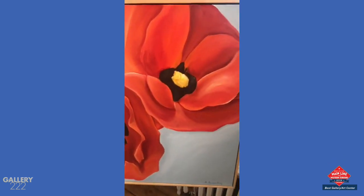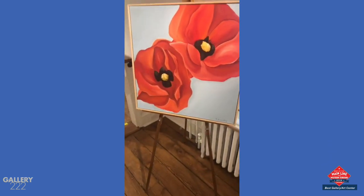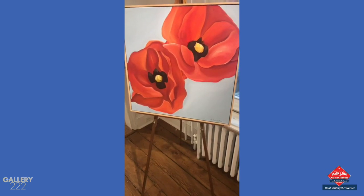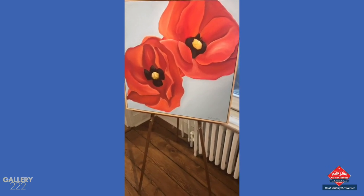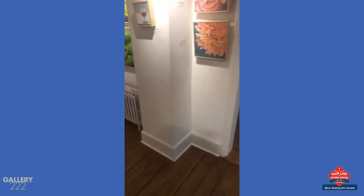Her background colors are fabulous. Just feel like they're very well done. That's Alicia's room. Beautiful.